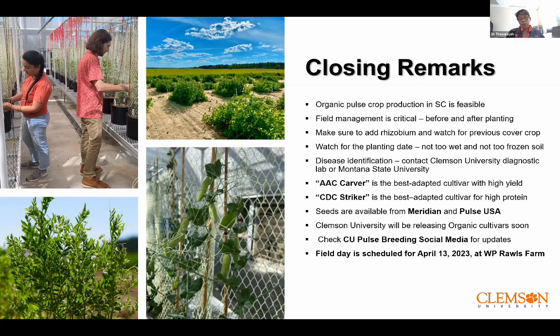And if you are working for protein, CDC Striker is the one that we see continuously providing us better protein. And these seeds are currently available. You have 2 more months, and you could get these seeds from Meridian or Pulse USA from North Dakota. And Clemson University will be releasing organic cultivars very soon. Also, you all can check our media release, our website and the social media.